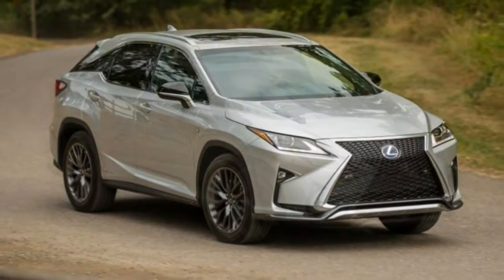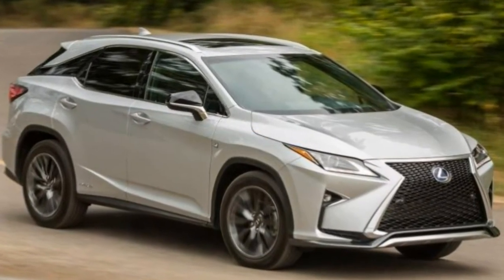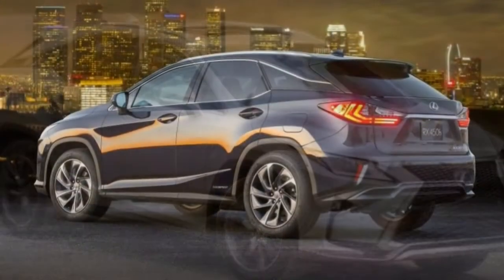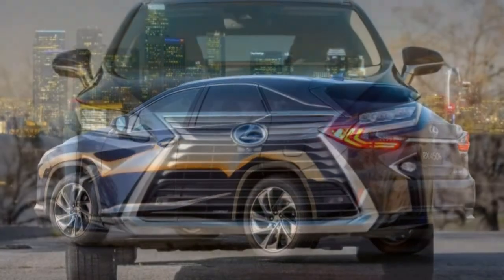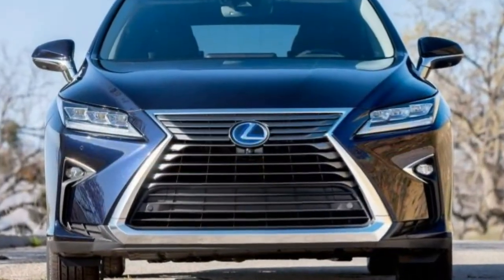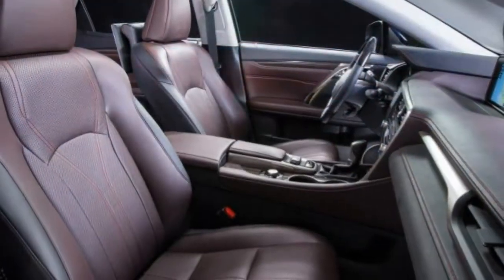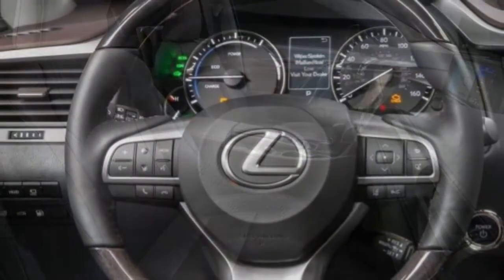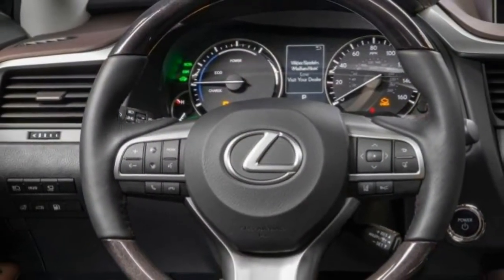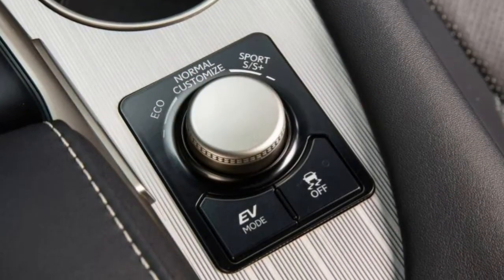What's new? The 2018 Lexus RX 450h is more affordable than before, but some features that were standard are now optional. These include the sunroof, roof rails, heated and ventilated front seats, driver seat memory settings, navigation system and blind spot monitoring. The new premium package adds some of these features back in, although some are sold as standalone options.